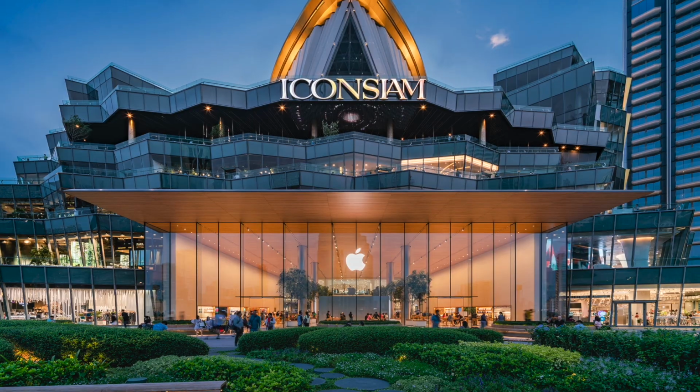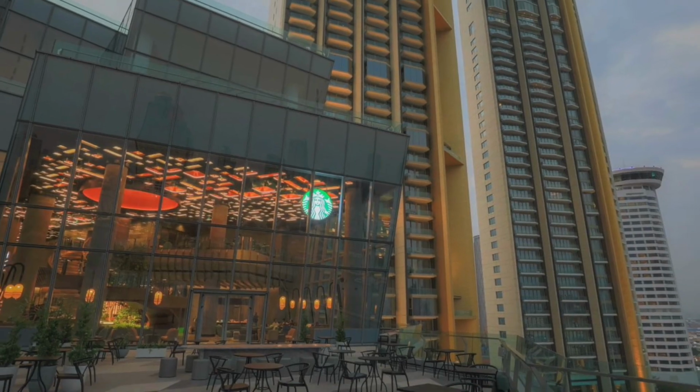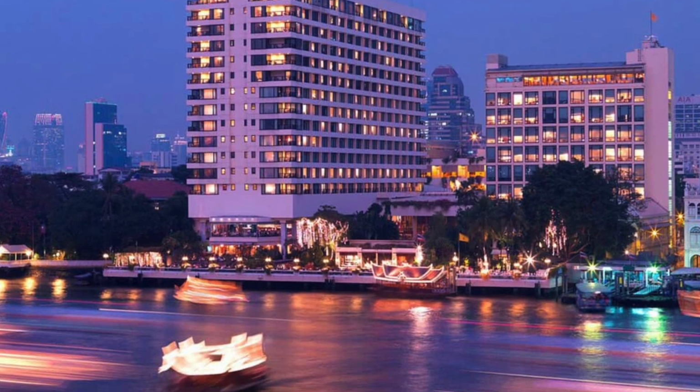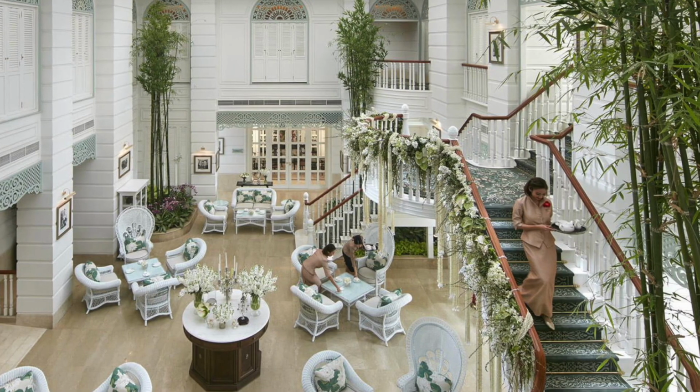And here is your Riverside date itinerary. You first meet your date at Icon Siam. Maybe get a coffee at the largest Starbucks in Thailand. It's also the only Starbucks in Thailand that serves alcohol. After walking around and seeing the water fountain show at sunset, you hop on a boat to the Mandarin Oriental. You walk them through the world-famous Author's Lounge and perhaps get a pastry.